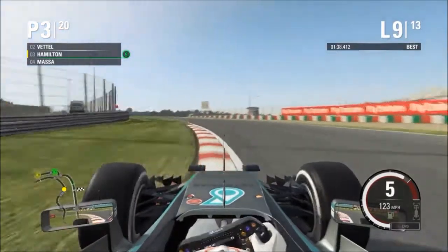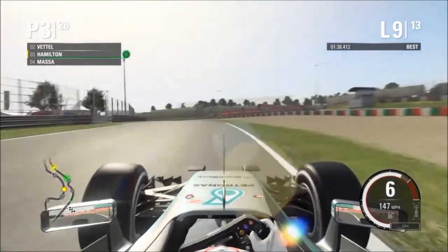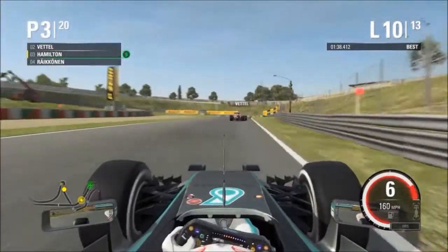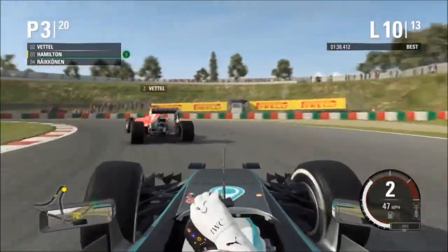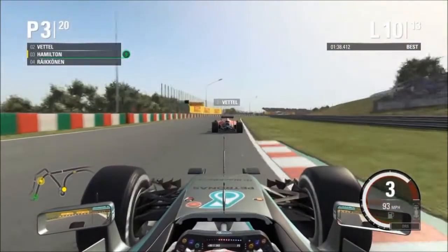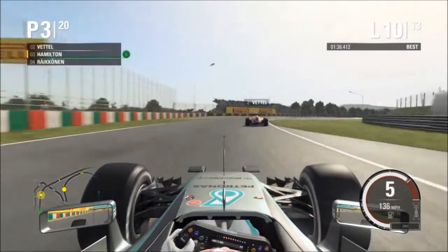We've got 5 laps to do it. The chase is well and truly on. We've closed in quite a lot on Vettel now. We're right up behind him as we come through the hairpin. And this is the run now towards Spoon.